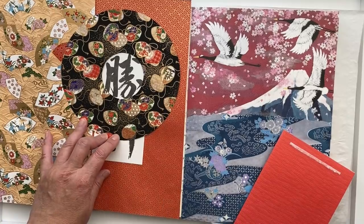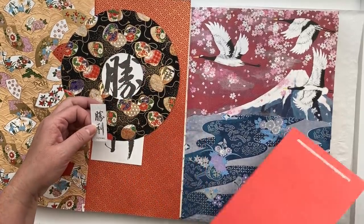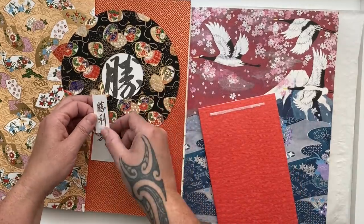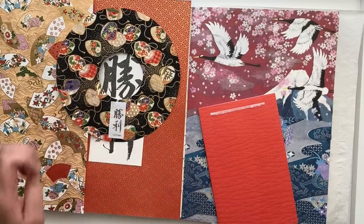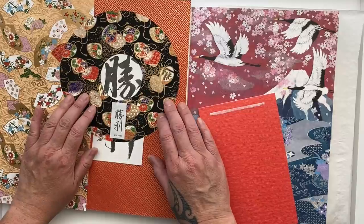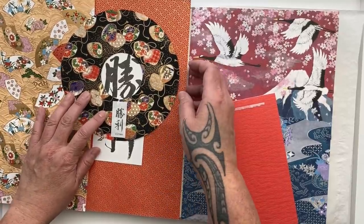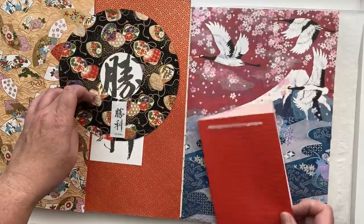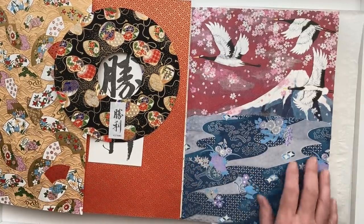Loving that. Well, there's this little piece here that came out of the card. It was on the back. That's how I knew it was called victory. So I could probably put that there. You know, I don't mind this. This is working. Yeah, we could do that. That's working. So then that's pretty nice down there. All right, I'm going to stick that on. And then we're going to do something else here.